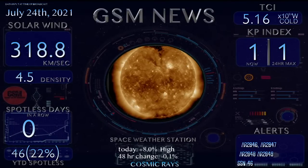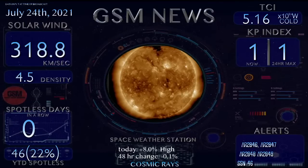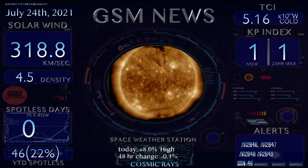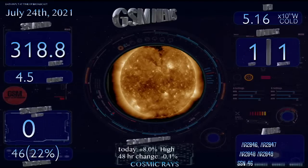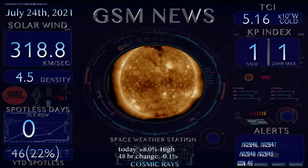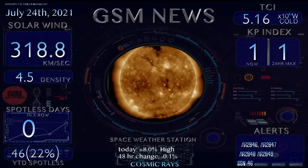And what I'm getting at here is I want people to kind of look back in 2016, 15, and 14 and look at the sunspots and the strength and how bright they were and how much they covered the sun. And take a look at what we're dealing with right now. Heading into a maximum in the next few years, 2024, 2025, somewhere in that vicinity.